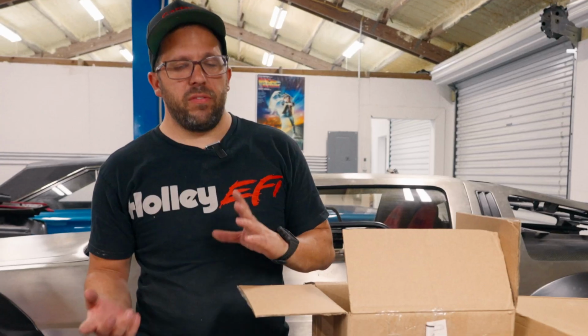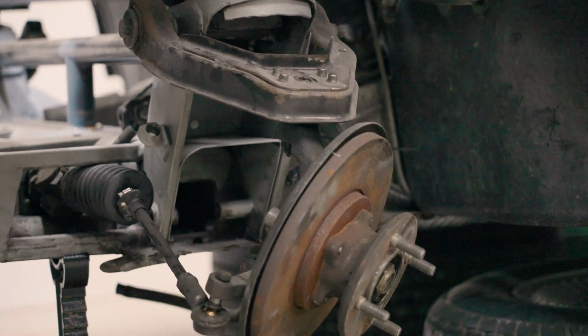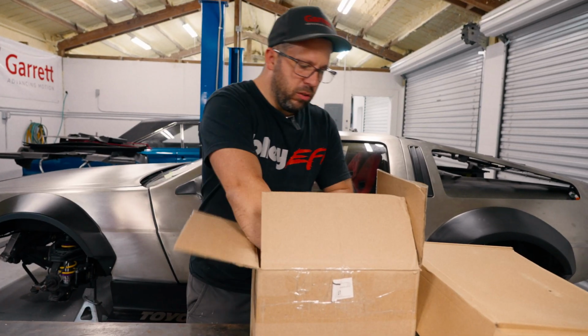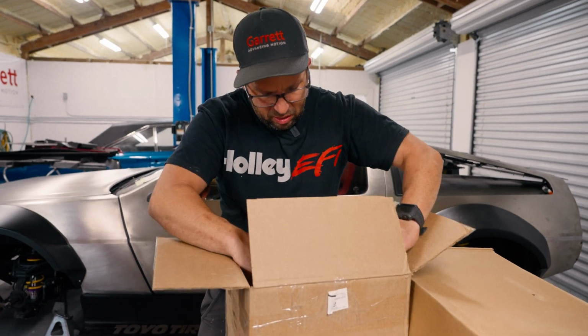Shifting focus back to the control arms, I forgot to mention, guys, we're not going to be using the factory DeLorean spindle, and that's the actual metal piece that the brakes are going to bolt to, your hub and all that stuff. We're going to use all Mustang 2 parts. So I think we got some spindles here. Oh, that's another rotor.